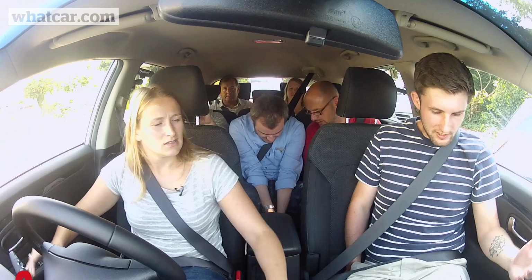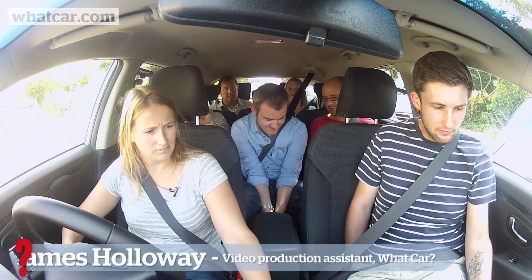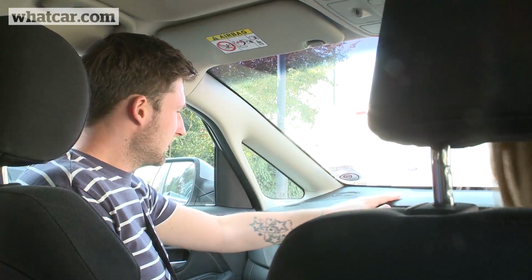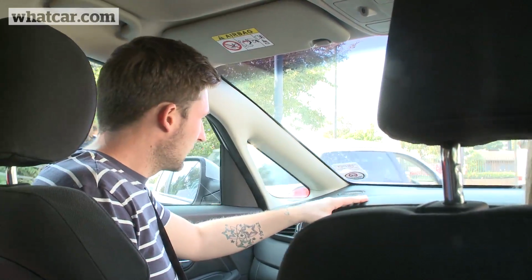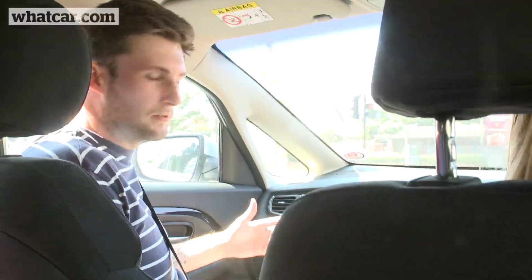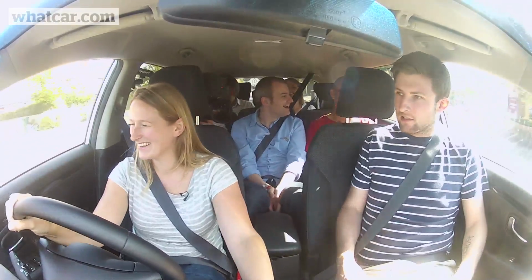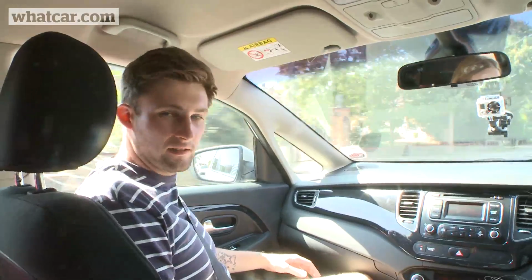Up front is quite spacious. You can obviously put the seat back as much as you want, but the dash does cut into your knee room a bit. The actual top of the dash is pretty high, which I don't like. It makes you feel quite enclosed. So even right at the front, it's still feeling quite limited. Yeah, other than that, it's pretty spacious. Probably the best part of the cabin to be in.